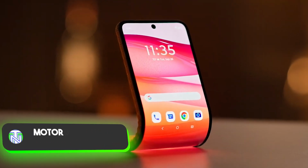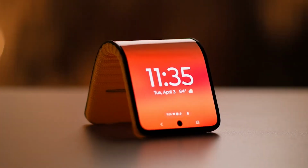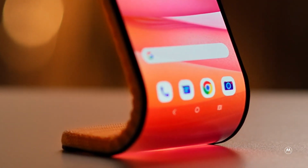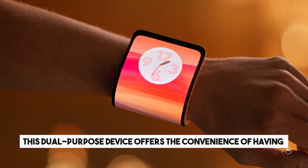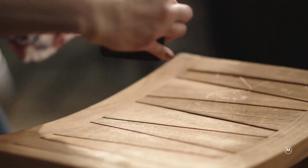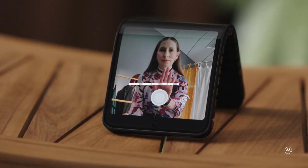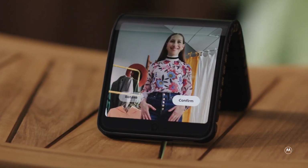Motorola showcased an innovative prototype at Lenovo Tech World 2023, an intriguing, flexible smartphone that's so pliable you can wrap it around your wrist. This dual-purpose device offers the convenience of having both a smartphone and a smartwatch in one, eliminating the need for a phone stand. With a regular form featuring a 6.9-inch diagonal screen, it reduces to 4.6 inches when bent.